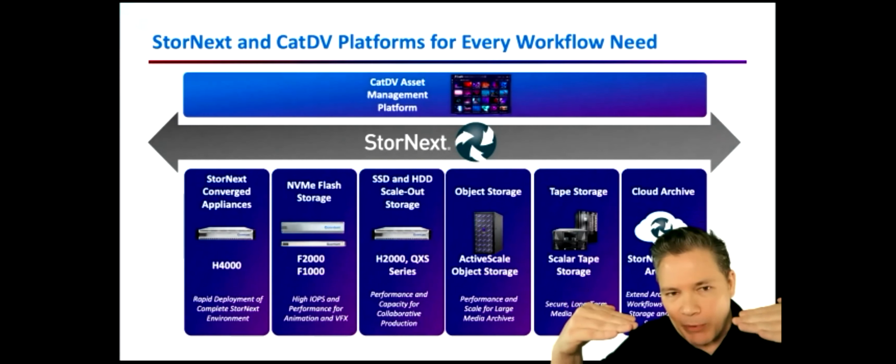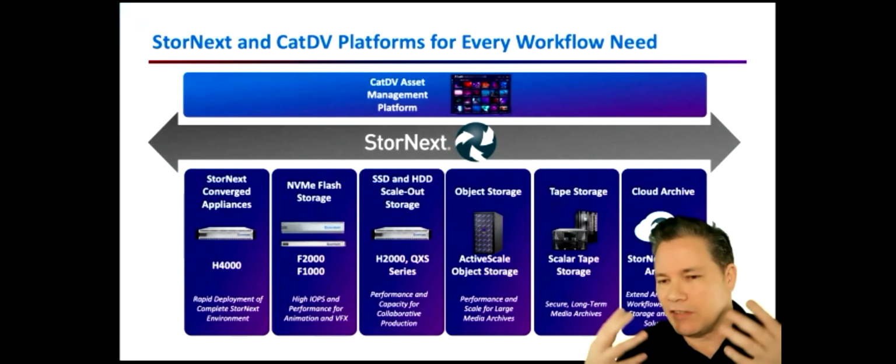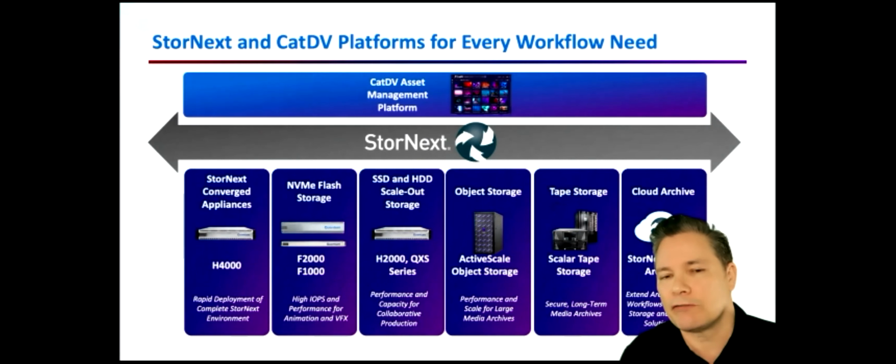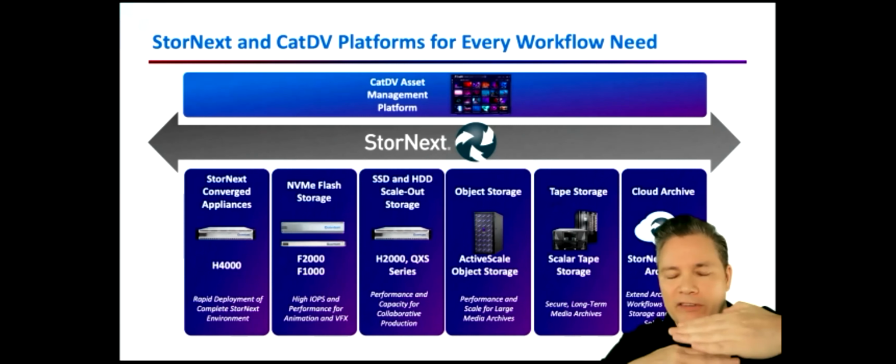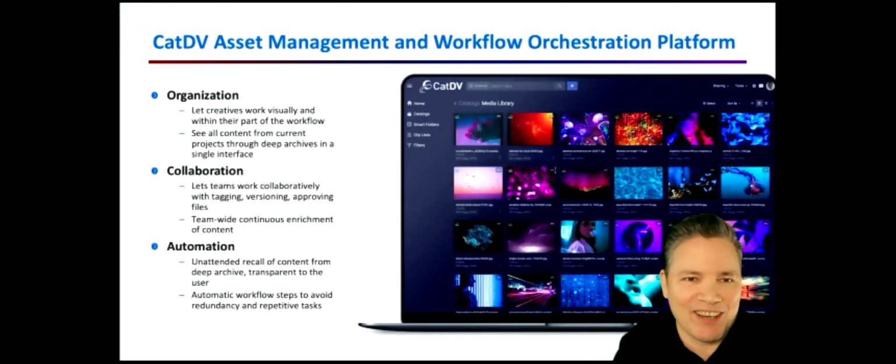Then on top of that, when you bring in the capabilities of CatDV, which has all this expertise in analyzing files and moving files back and forth, and now you're pairing these capabilities together, I think you can kind of see the future and where this is going.